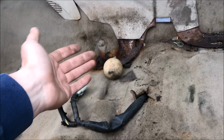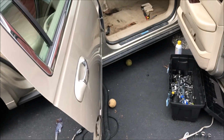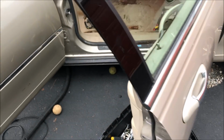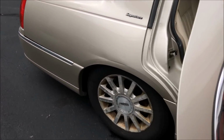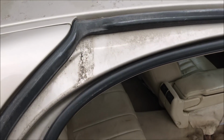Anyway, you can see there was a nice moldy baseball that's saturated underneath the seat. There were like 4 other tennis balls. This guy had an odd obsession with balls. Whoever owned the vehicle before me, a lighter, a couple of cigarette butts, just a very poorly taken care of town car. If you look at the seats, and I've shown this in the previous video, again, you can tell this vehicle sat for a long time.